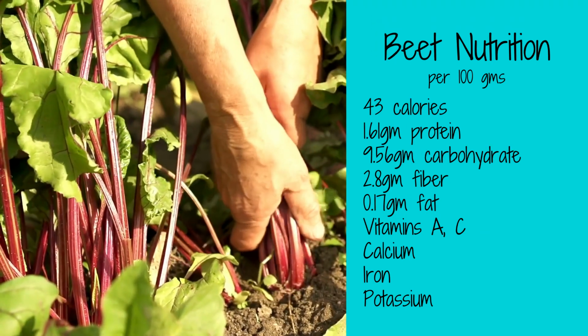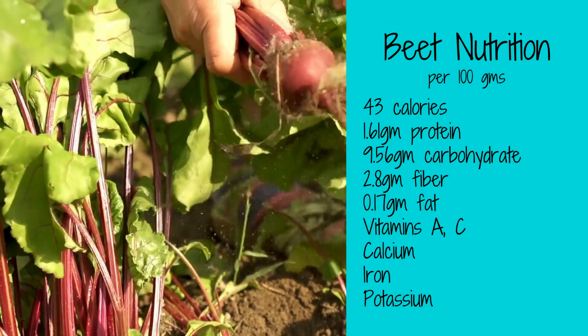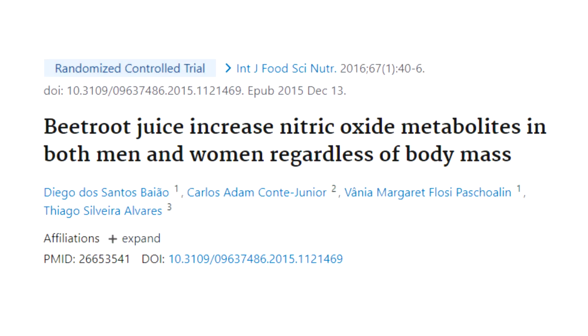Beets can be roasted or pickled. They're a good source of fiber, folate, and potassium. Some studies show that beets can increase your levels of nitric oxide, which can help lower your blood pressure and increase your cardiovascular health. Brassicas such as broccoli and cauliflower can be grown in the shade.